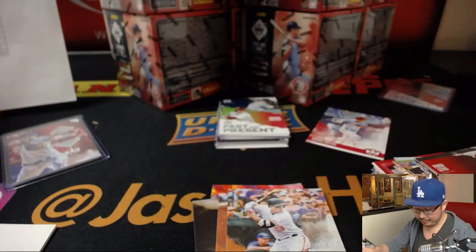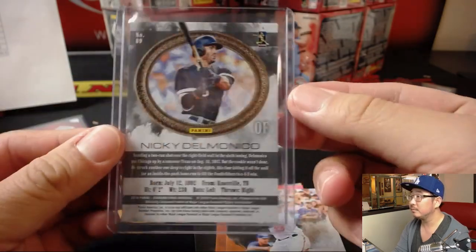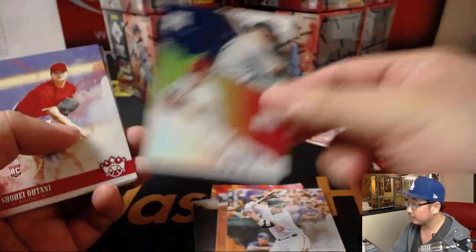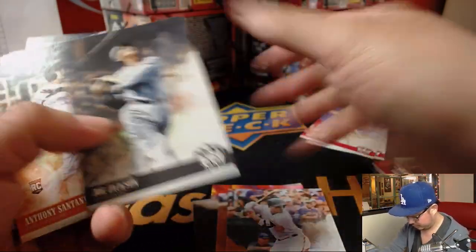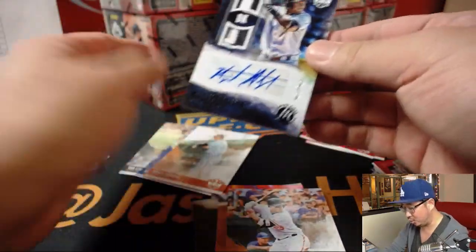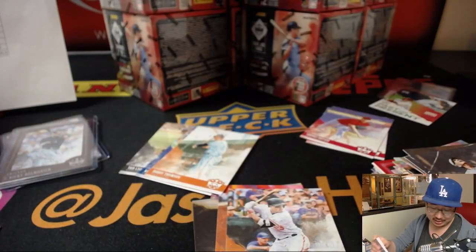/49 brown frame, Mickey Delmonico, for the White Sox, that'll be for Adam Wilson. And nice, 1 of 1, Miguel Andujar.